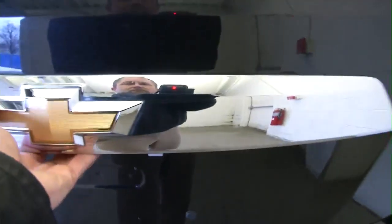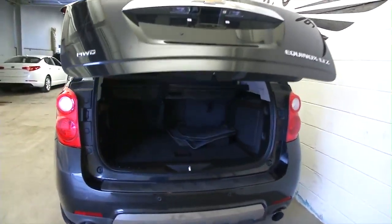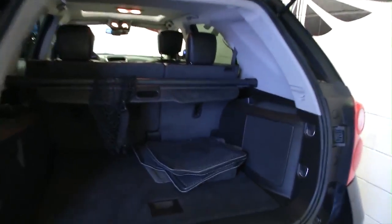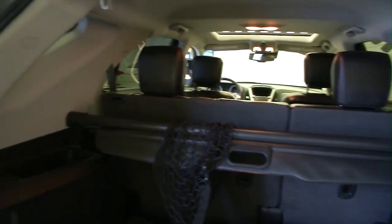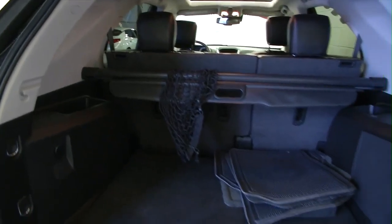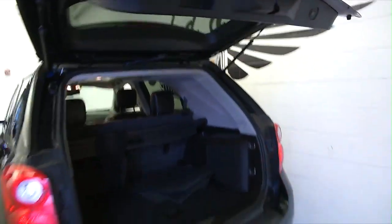We're going to do a video walk around that takes us from the back of the vehicle to the front of the vehicle. We're not out to sell anything, simply want you to see what it's got. Automatic lift door. Super clean interior. Black cloth interior with the netting. The roll cover so you can hide your stuff when you're parking. Auto close.